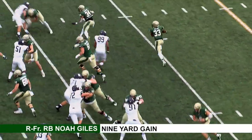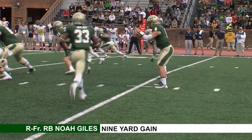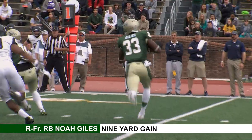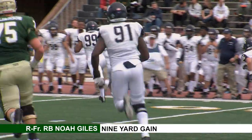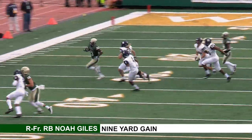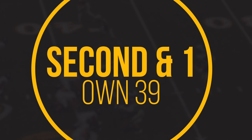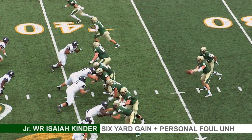Pitch to Noah Giles. He's at the 35, 38, 40, and he gets close to a first down, depending where he is marked out of bounds at the 39. Second down and one after a 9-yard run by Noah Giles.